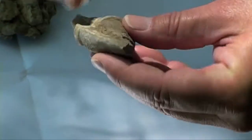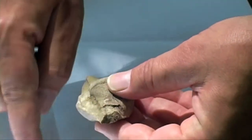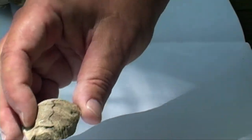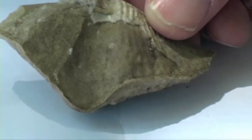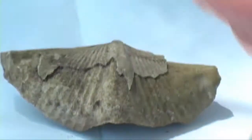They would attach to the seafloor through a little hole here, and a muscle-like structure would come out and attach. So they were sessile. That means they lived on the seafloor. They were attached. The age of the Devonian of this particular fossil here is about 390 to 380 million years, roughly. All right, now let's go up in time.